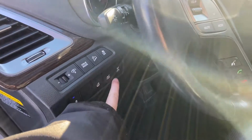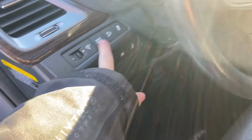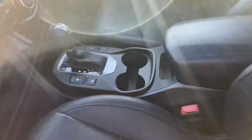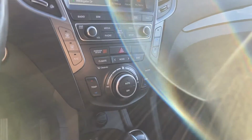This is a part-time all-wheel drive as well, so you can have it as all-wheel drive in the winter and just front-wheel drive in the summer to save on a little bit of fuel. It's got your eco and sport drive modes. Your three-stage heated seats and ventilated seats. Parking sensors, it's got the dual automatic climate control.